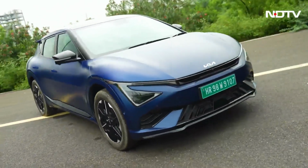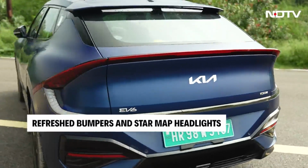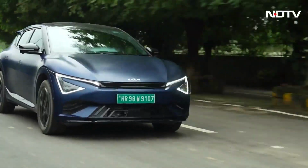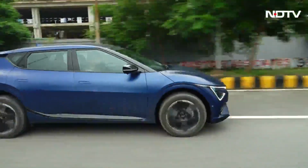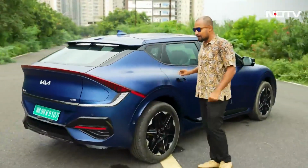Slight revision in the bumper design. Similarly, the rear half, the tail section, has also been redesigned a little bit. The bumper looks sportier. The side profile is similar, and these bulges and the lip give it a standout appeal, along with the flush door handles.